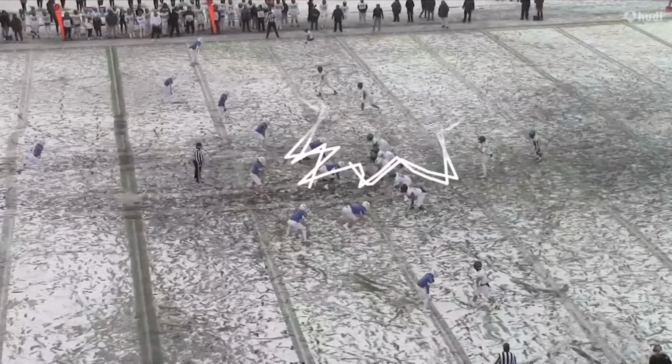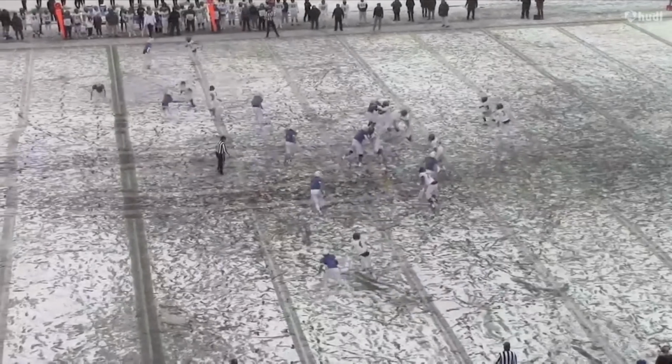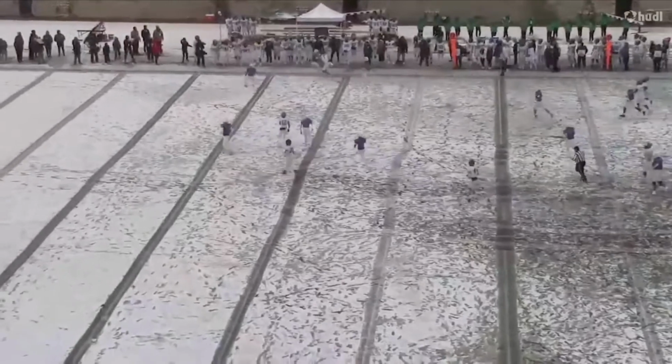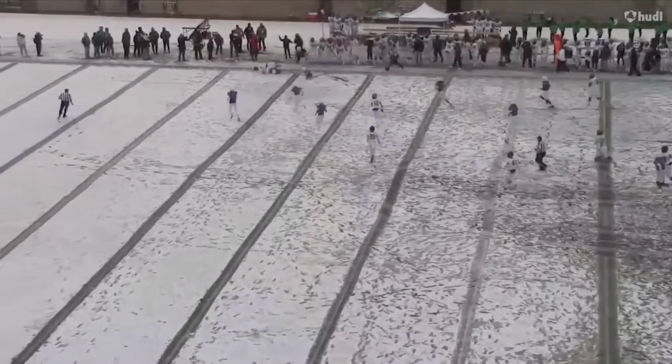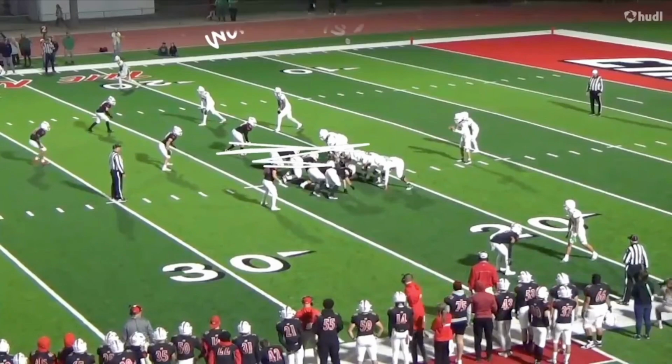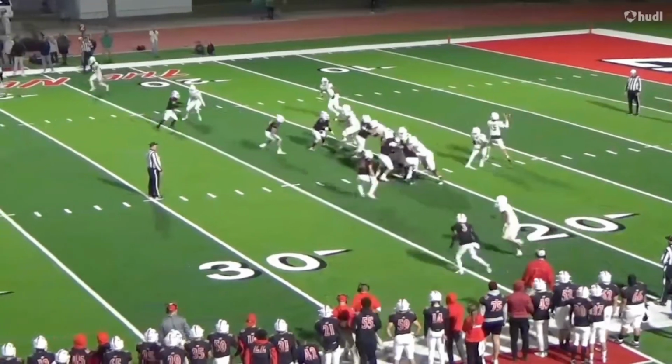Playing out in those elements. We're talking about playoff football. You're going to need players who understand what it means to play in the snow, because at some point we'll probably be seeing that. And he's a guy that obviously looks the same playing on the snow as we saw in his first clips. Very tough, very physical, very athletic.